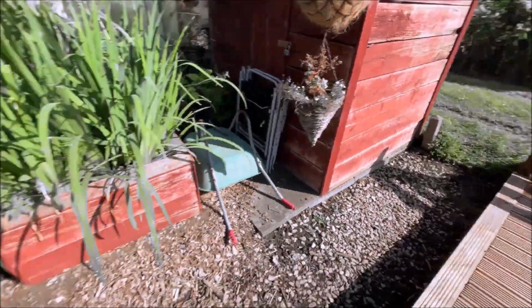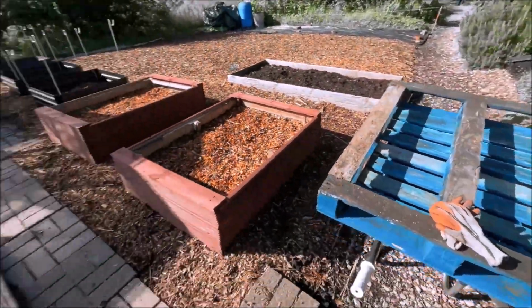Well, that was fun. We managed to get it past there. I just stood it on its side and wheeled it past.